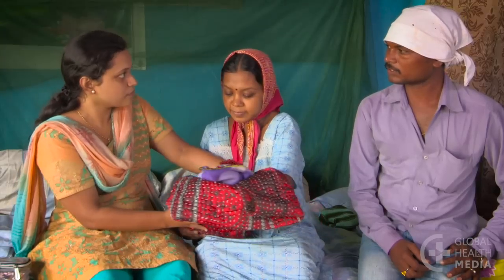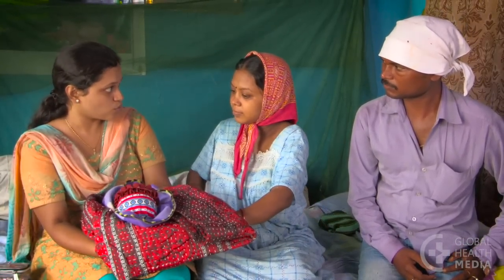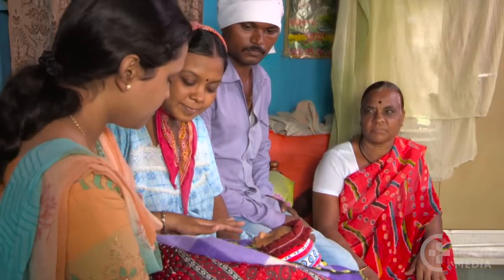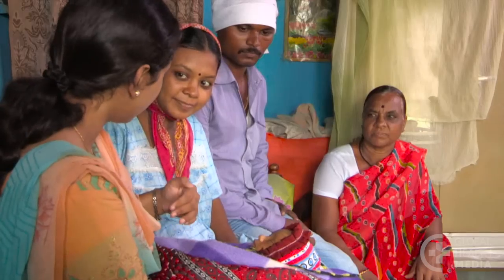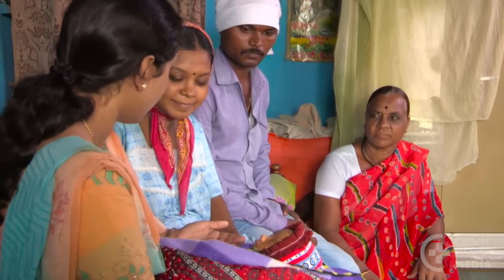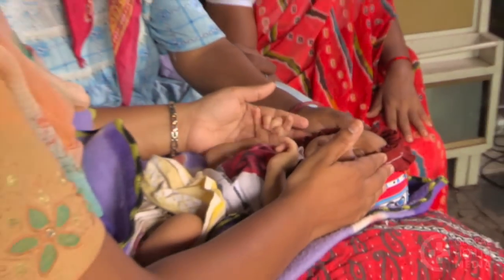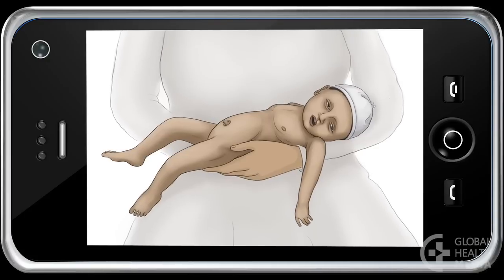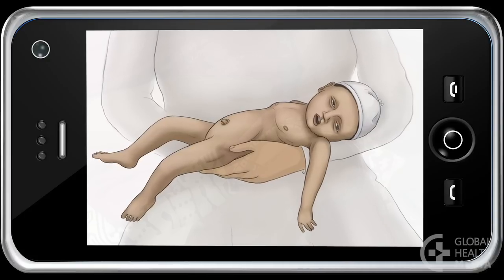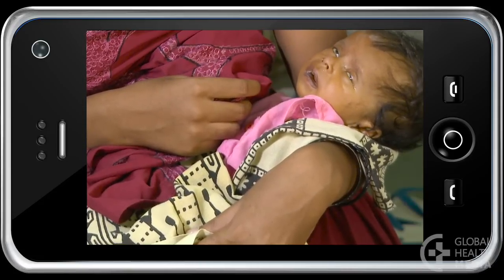Now, examine the baby. As you check her, teach the family the danger signs. Advise them to bring the baby to the clinic right away if any occur. Notice the baby is alert and active. Bring the baby if he has reduced movement, especially if he only moves when stimulated or doesn't move at all.